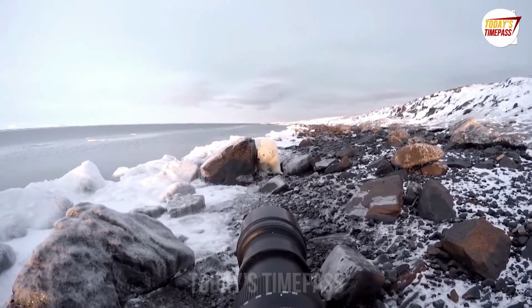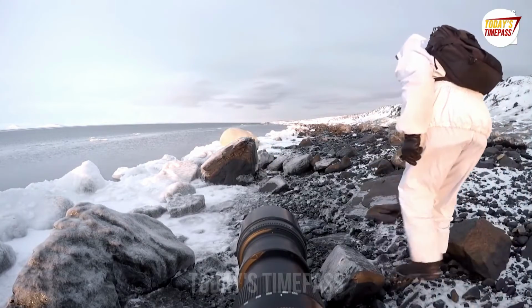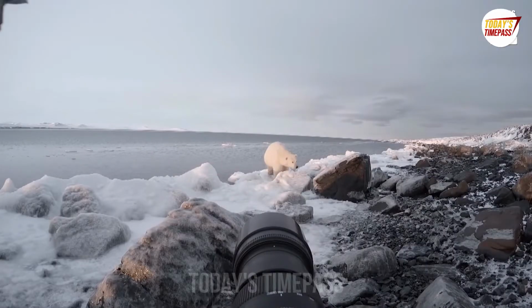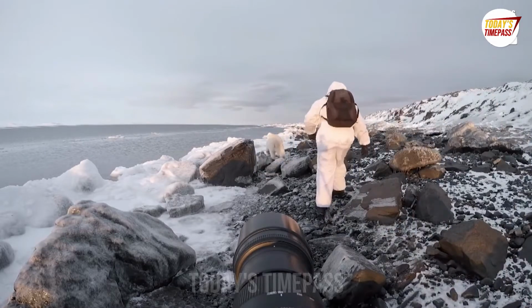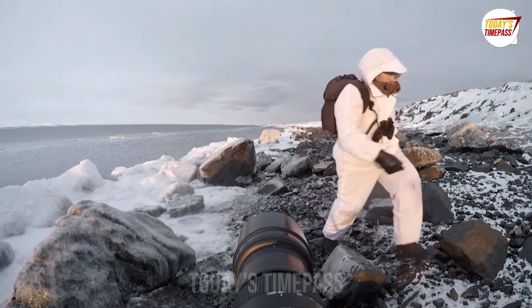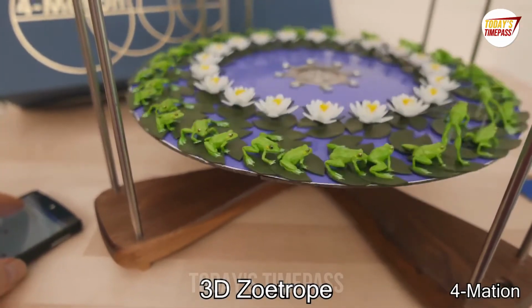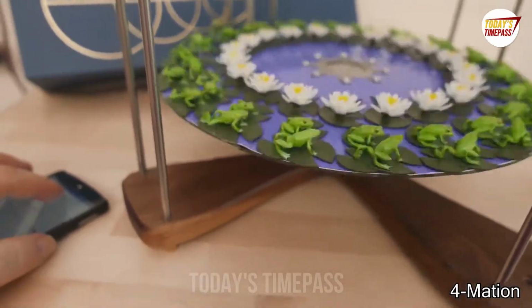Instead of running away, this man showed guts and protected himself. This is called a 3D zoetrope, where still images come to life when it's turned really, really fast.